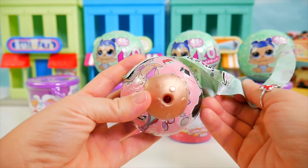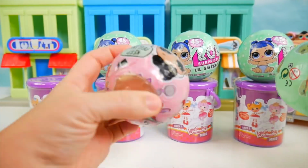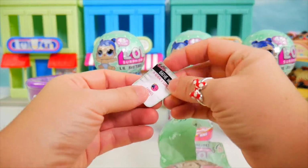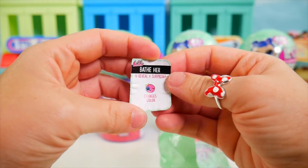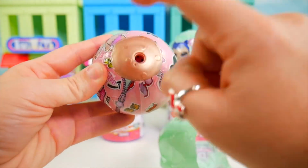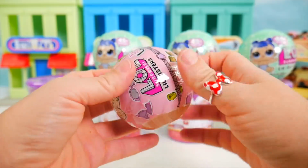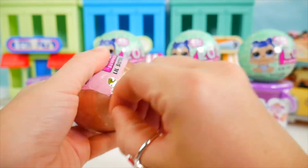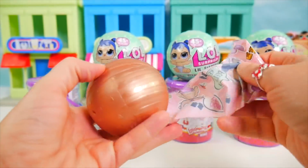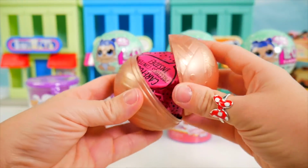Oh my goodness. Do you see the color of this ball? We know what that means, don't we? Wait, where's the little... Oh, there it is. All right, so our little one is a color changer. And we've got a gold ball! Yay! Okay, come out, glittery little girl. Okay, here we go. Oh, it's so pretty. All right, here we go.